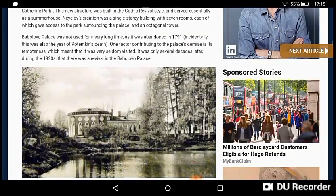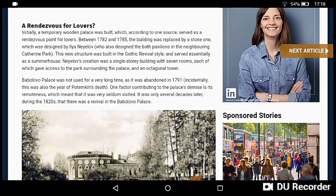A rendezvous for lovers? Initially a temporary wooden palace was built, which according to one source served as a rendezvous point for lovers. The new structure is built in the Gothic Revival style.